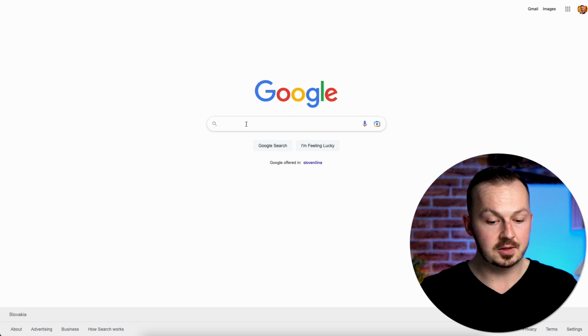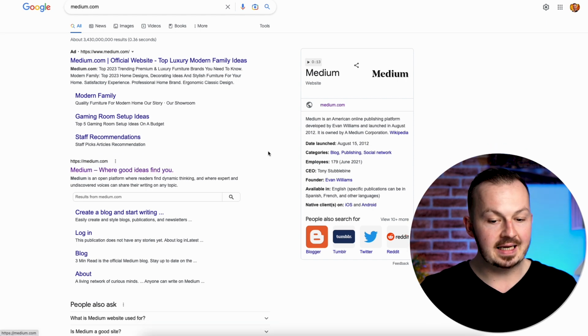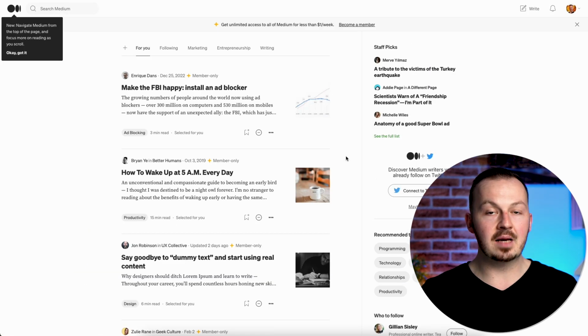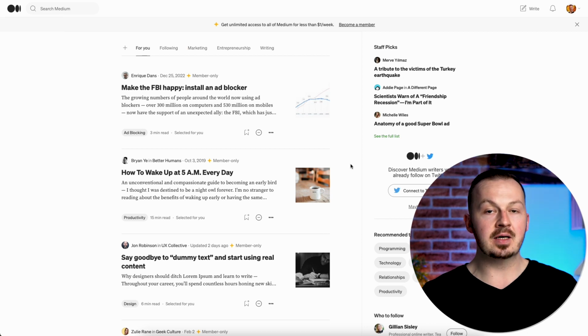Just go to Google and search for medium.com. This is one of the most powerful websites that you can use to promote your affiliate links, because this website is like a forum where everybody and anybody can write articles and submit the articles for everyone else to read. And if you do the right research, choose the right keywords and the right niche, your article is going to get pushed in Google, and people are actually going to read your article. And because I'm going to show you how to promote affiliate links on Medium, you will start getting tons of targeted traffic to your affiliate links.